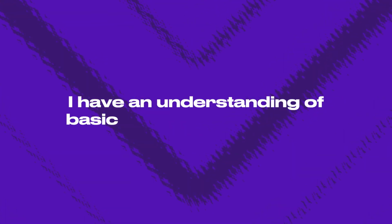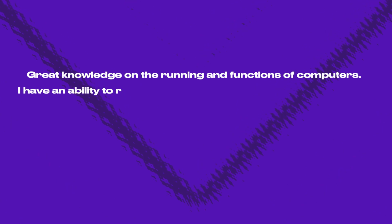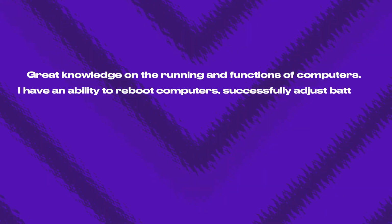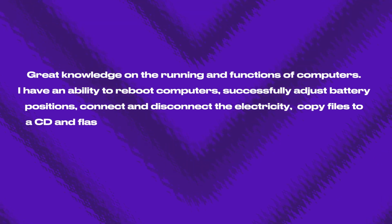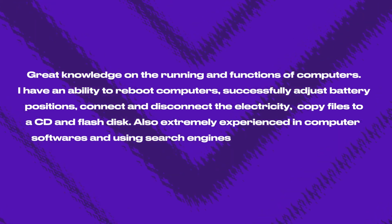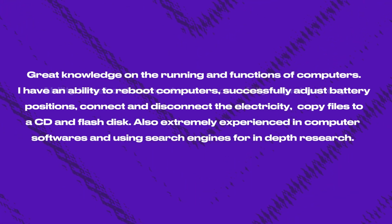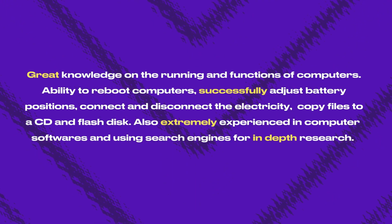And the final skill to share, I have an understanding of basic computer hardware. Let's bring this one to life as well. I have great knowledge on the running and functions of computers. I have an ability to reboot computers, successfully adjust battery positions, connect and disconnect the electricity, copy files to a CD and flash disk. Also extremely experienced in computer softwares and using search engines for in-depth research.